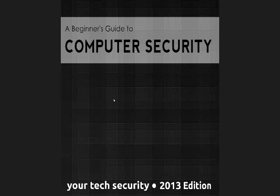It also tells you about how your antivirus is not invincible. There are some viruses that might get through, and it teaches you how to protect yourself against those viruses and how to put countermeasures against them. It also teaches you about phishing.